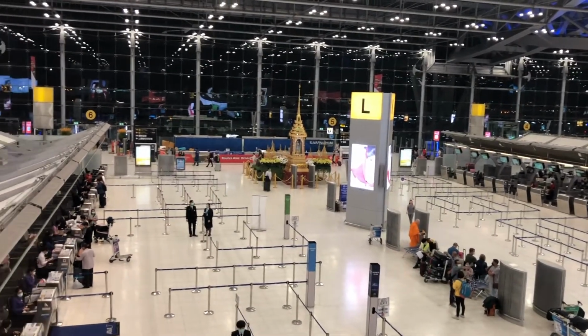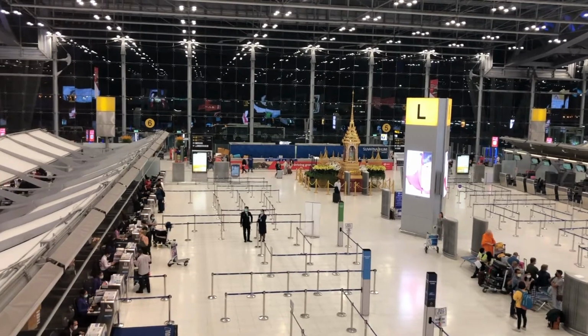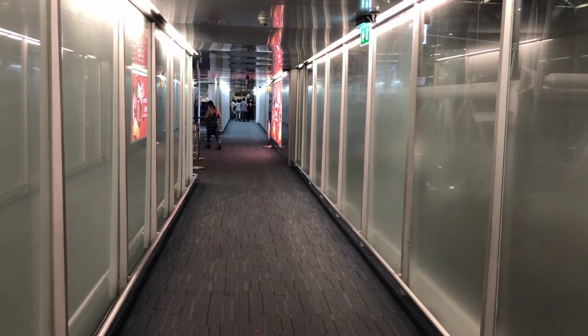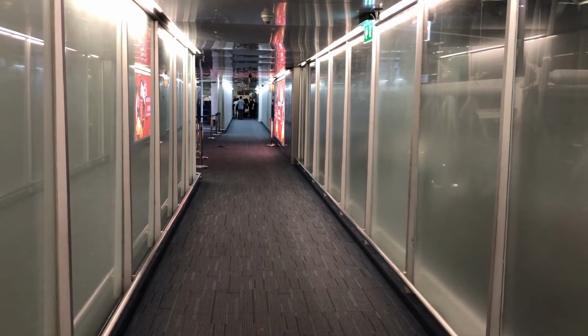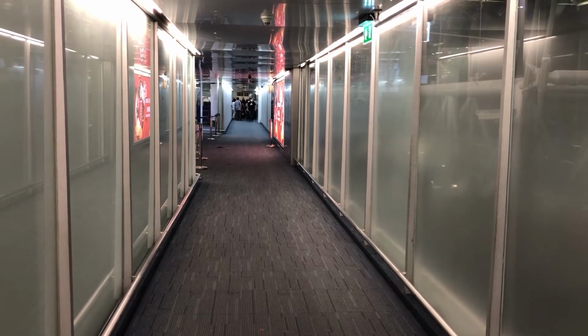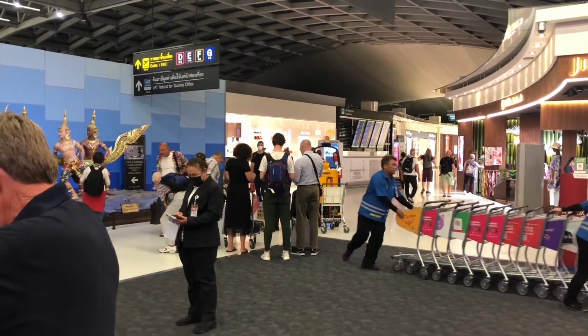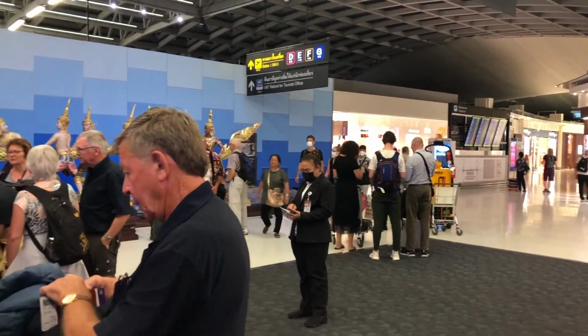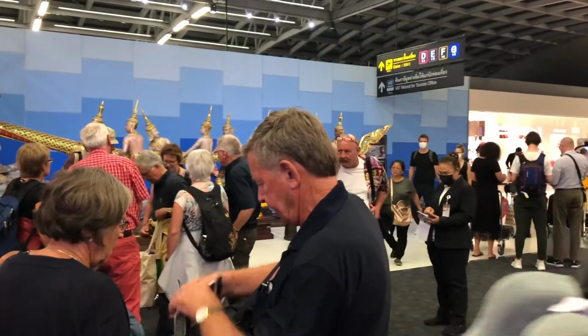The security here is strict. As always, you need to take your belt and shoes off. After security inspection, you pass through this glass corridor, turn left, and take the escalator downstairs, where you will go through outbound immigration inspection. Many elderly people are attracted by this traditional Thai statue, and they take some photos.